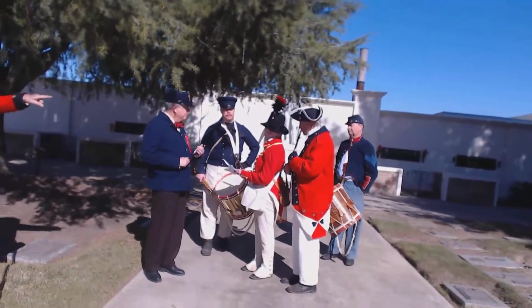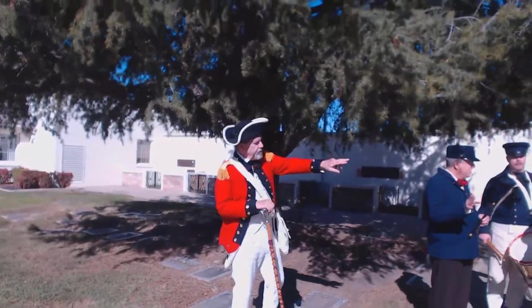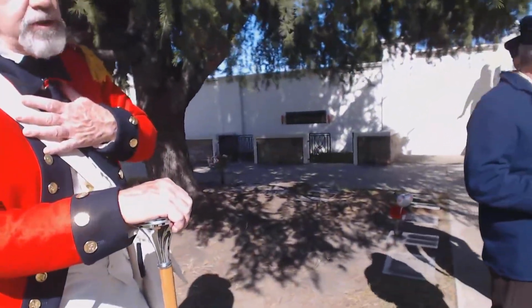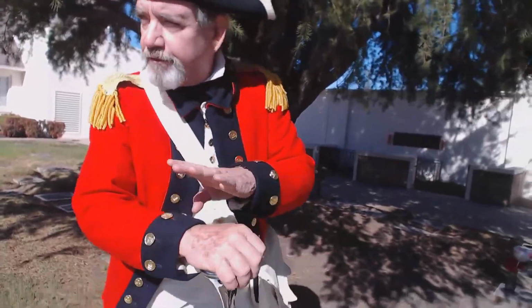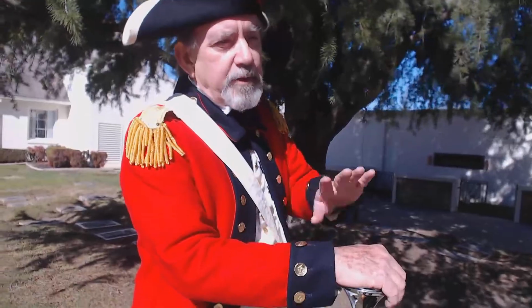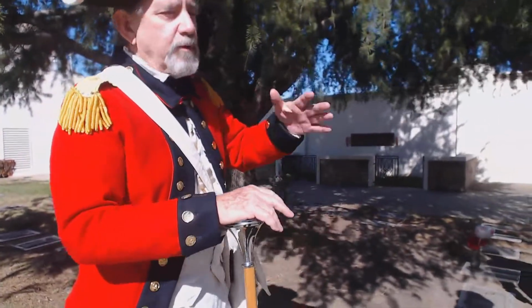Oh yeah, okay. These guys are wearing uniforms from all periods in the military, from the Revolutionary War. I'm in a Revolutionary War musicians' uniform. We're not British. This is red and blue trim, where the British would wear red and white. Interesting. And the infantry for the colonials would be blue on red. We were red because we could be seen on the field.